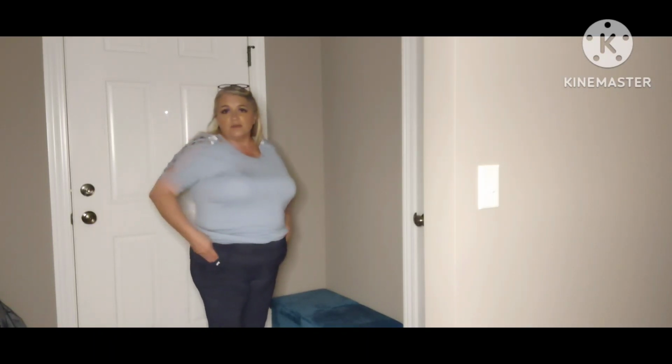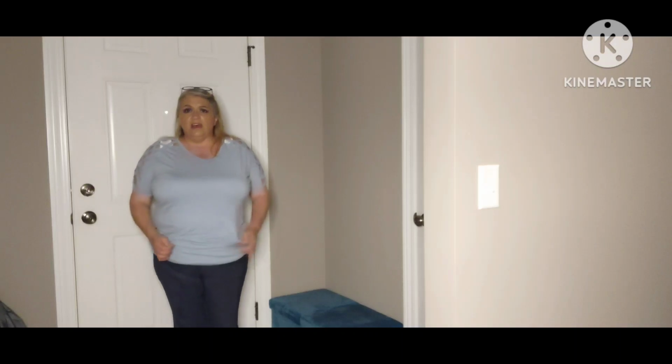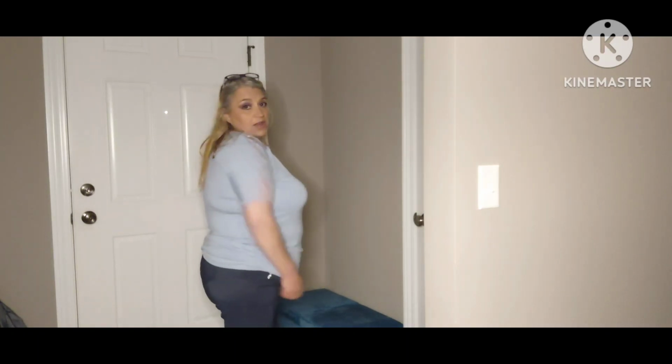They're not snug or anything, but they do kind of show my belly, but everything's going to show my belly because I have a big belly. But I think a different top that would be a little more blousey instead of form-fitting, maybe that would look a little better. So I'm probably not going to keep the top. It's okay. It's pretty. But I think I'm going to go ahead and put that in the giveaway, guys, because it's just okay.